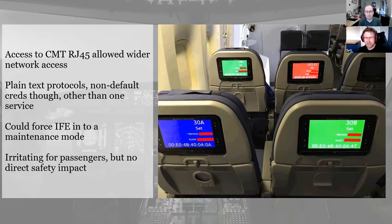So with one click, you could change every single screen to be the maintenance screen. It looked quite cool, nice bright colours. On a plane where you could see 50 rows of seats, it looked quite impressive. Again, reputational damage, a little bit annoying if you just got on a 12-hour flight to Australia. But other than that, you know, no real harm done.